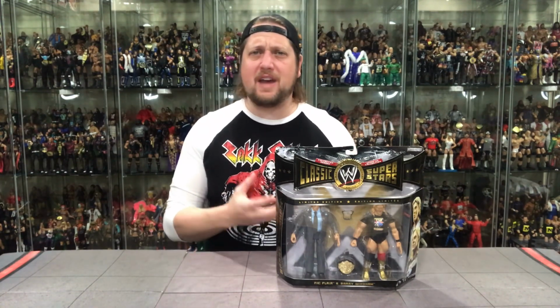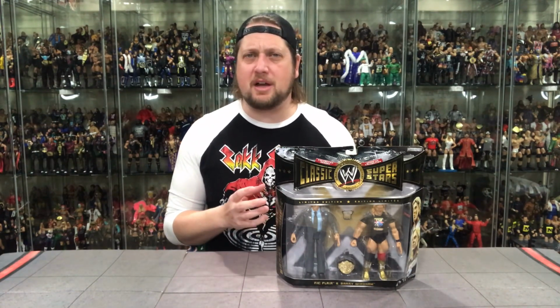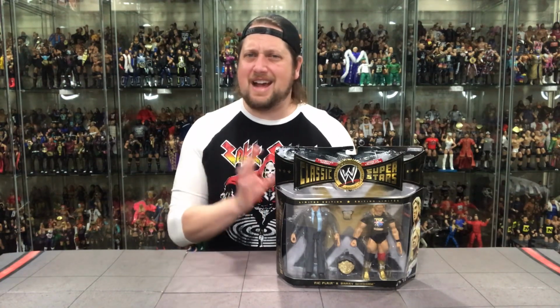It's cool he came with the vest. This wouldn't be a bad one for maybe some customs out there. But just not good execution-wise. And then the Ric Flair does have a little bit of the giantism manager disease that we get with some of these suit figures. But I'm glad we got a suited Ric Flair.